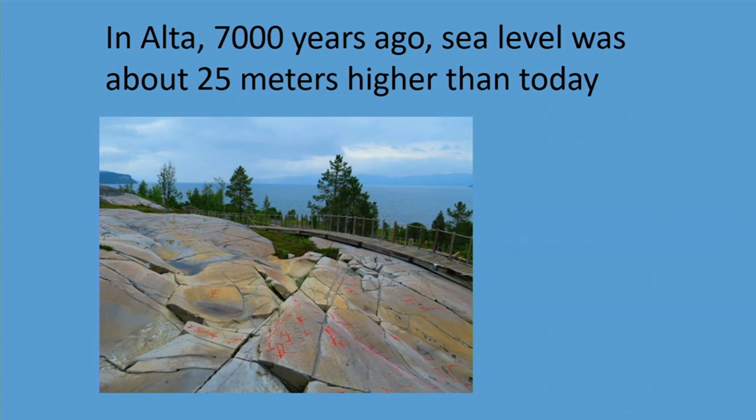But going back in time 7,000 years, the water was higher.